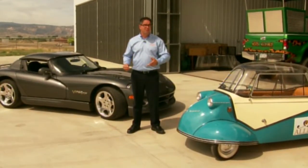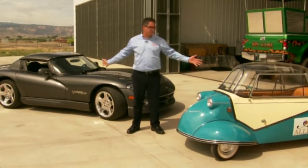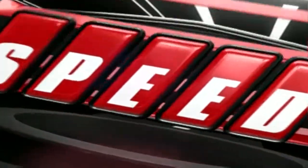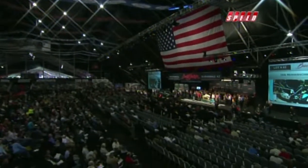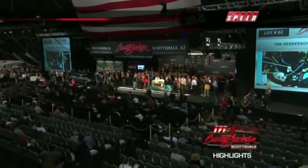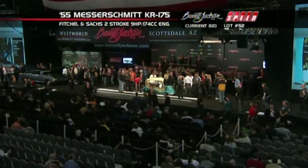Welcome back. Like most serious car collectors, Tammy Allen's tastes are very diverse. Sure, she has Mustangs, Camaros, Barracudas, and Challengers, but this pair represents complete polar opposites in the automotive spectrum. Under the big top, now on the auction stage, that Messerschmitt that Justin Bell introduced us to earlier.